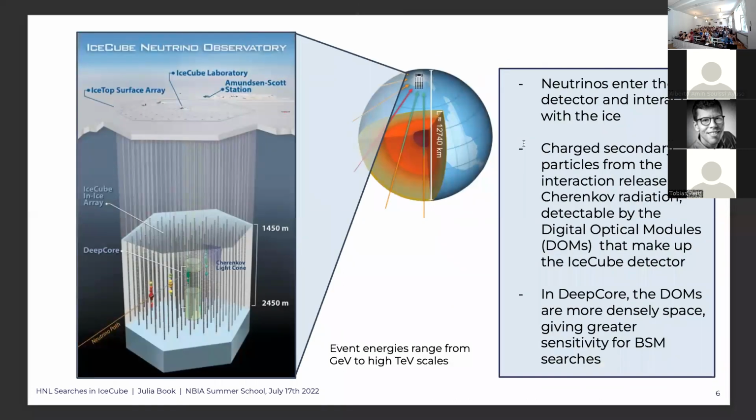The way this works is a neutrino is going to enter the detector and interact with the ice. Charged secondary particles are going to release Cherenkov radiation, and our DOMs, the digital optical modules, are going to pick those up. In DeepCore in particular, the DOMs are much more densely packed, and so that's going to give us a better spatial resolution and therefore greater sensitivity for BSM searches.